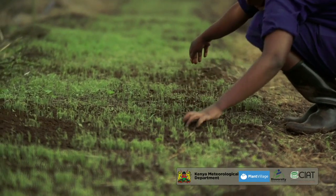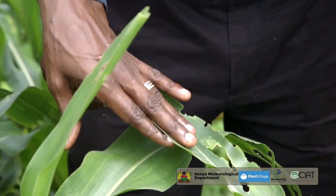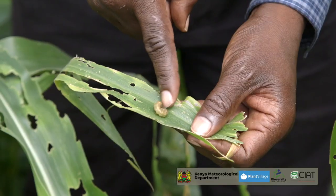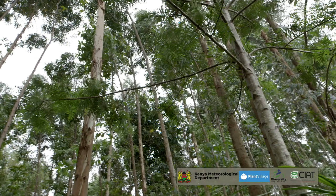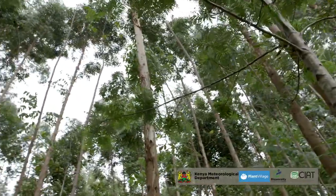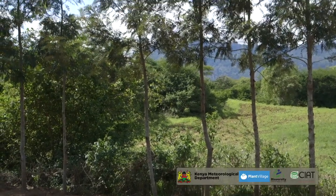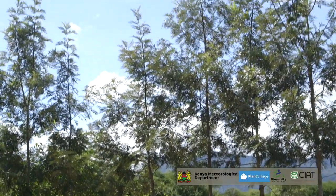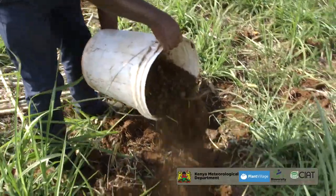Farmers, if you are in Eastern and Central Kenya, scout for pests and diseases and control them as soon as possible. The main pests to watch out for are stem borers and armyworms. Plant trees during this rainy season. You can plant them across the slope to help control soil erosion or along the farm boundaries. Remember, this is the best time to top dress fodder grass such as Napier.